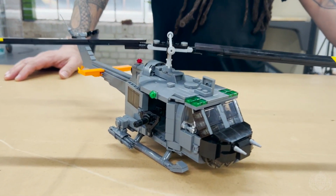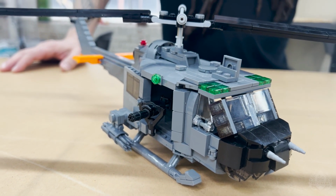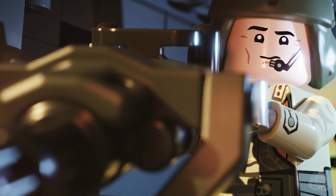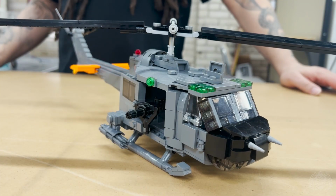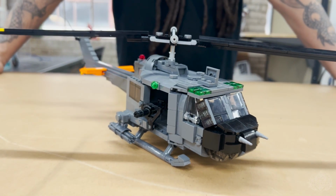There's some cool new stuff featured on this Huey here, not just from the 3D printed capacity, but also it's got some options to add crewmen. No stickers whatsoever. All the planned stuff is printed. So some cool stuff to go over. Dan, why don't you take it from here?